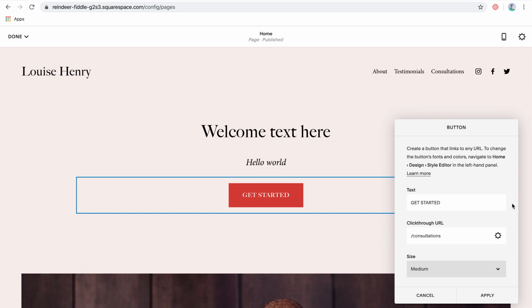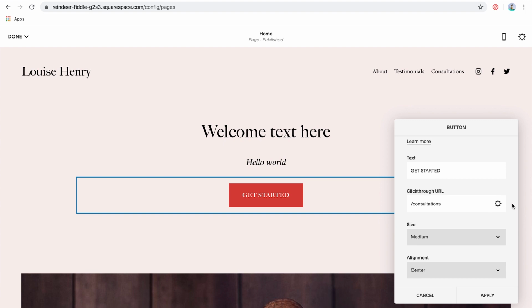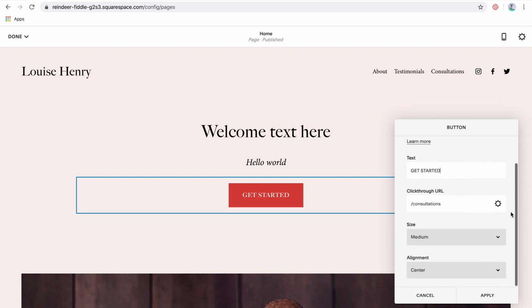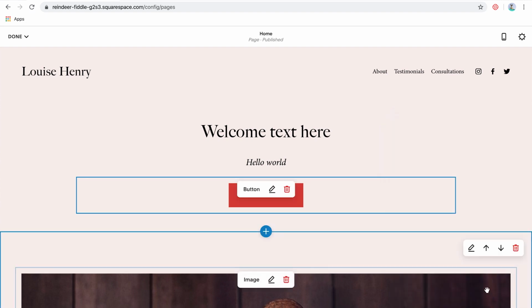And with Squarespace, I will say, always on these little pop-ups, always scroll down. It's not necessarily obvious, but there's a good chance that there's more editing options below it. So just put your mouse on the side right here and then scroll down and you may see some other options. Okay, great. So I'm going to click apply.